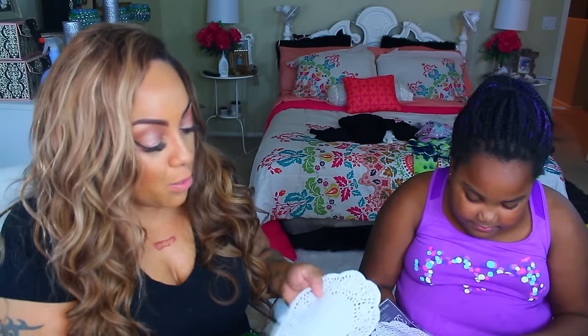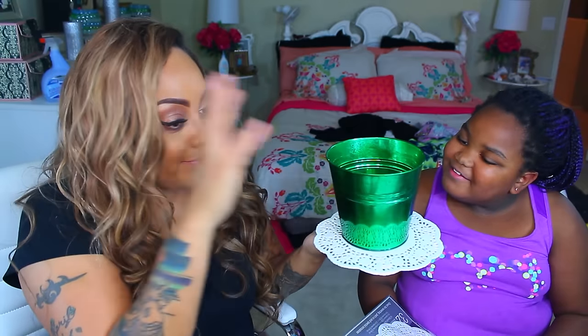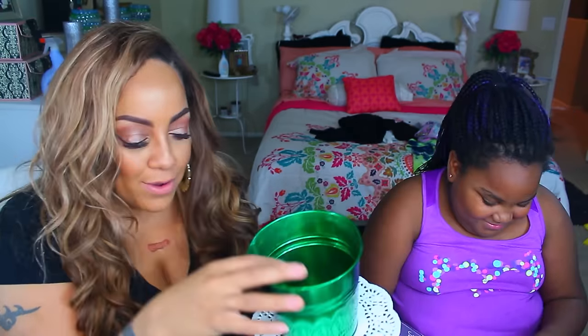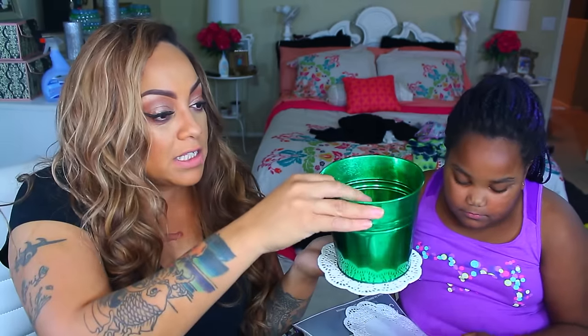Okay. So you want to take one and you want to glue it to the bottom. You can either glue this one. I'm going to make this look really fancy. And then there's the smaller ones, which are just as cute. It depends on which one you prefer. But yes, so we got some of those.